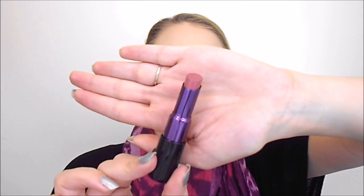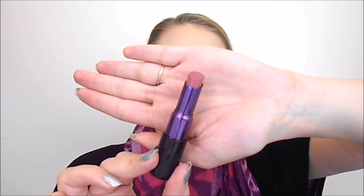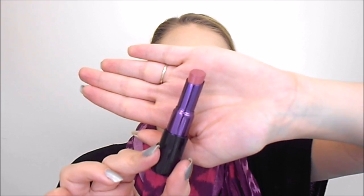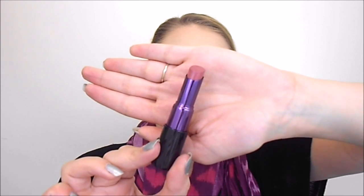On my cheeks, I'm wearing the Tarte Amazonian Clay Blush in Exposed. On my lips, I'm wearing the Urban Decay Matte Revolution Lipstick in Matte Back Talk. The shade Back Talk has been added to the Vice lipstick range, and it is a comfort matte finish.